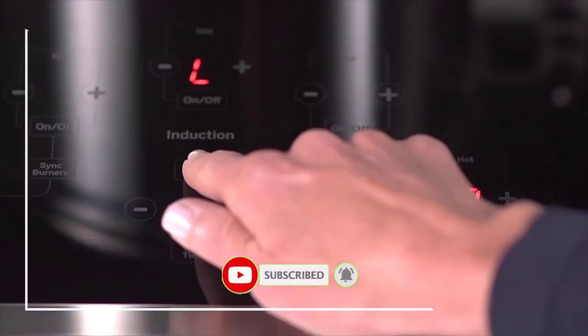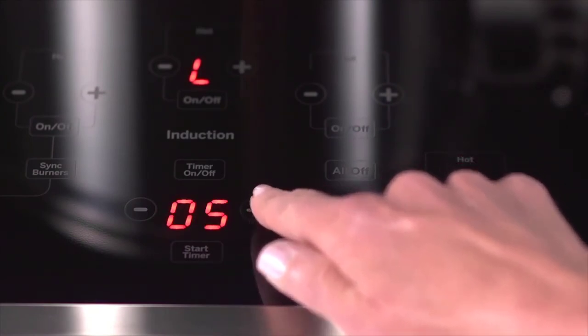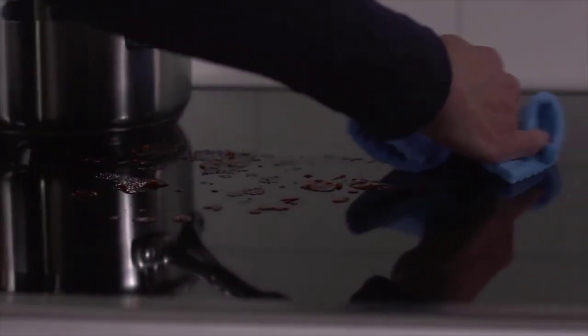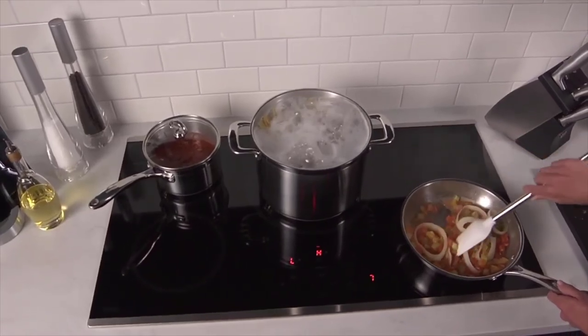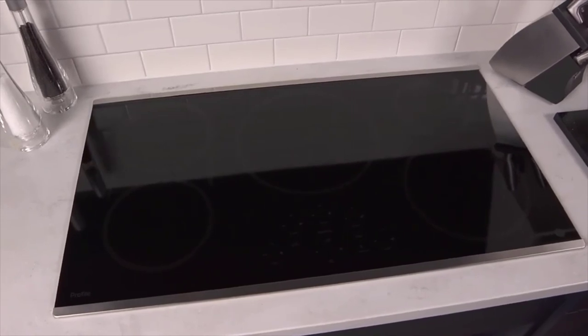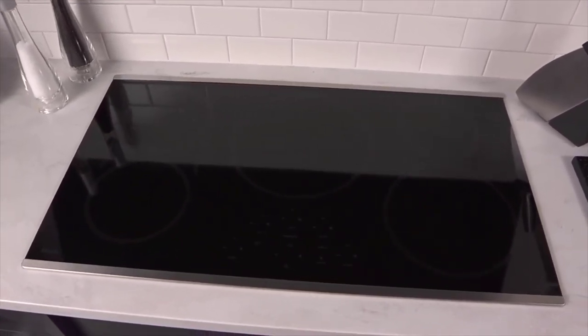GE's induction electric cooktop replaces traditional knob controls with controls that are not only precise and simple to use, but also incredibly easy to wipe clean. And since the portion of the element that's not in contact with cookware remains relatively cool, spills and splatters don't get burned on as easily, so it stays cleaner.